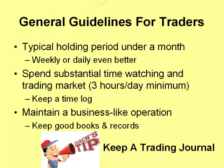We always encourage traders to keep a time log. There's going to be times that you don't trade because of setups. But if you're still there researching and reviewing, keep a time log so that you can have that to fall back upon in case of an audit. Maintain a business-like operation. Keep good books and records for your trading business. And this gets back to the time log, and it gets back to a trading journal. Keep these things so that you have written backup that you were studying the markets, that you were in the markets. Maybe you didn't trade because of XYZ, but you've got that to fall back upon.